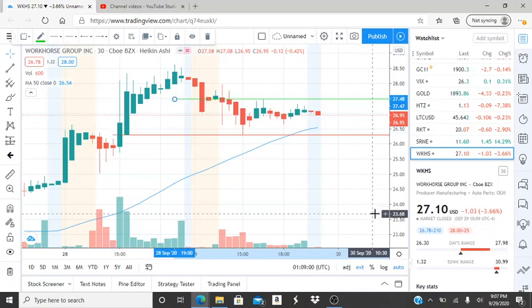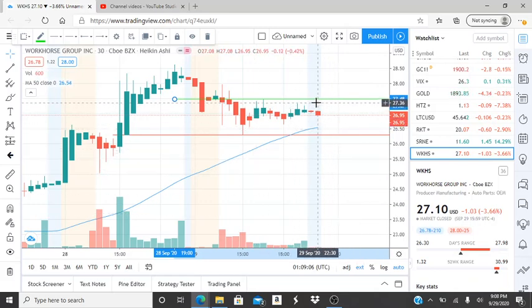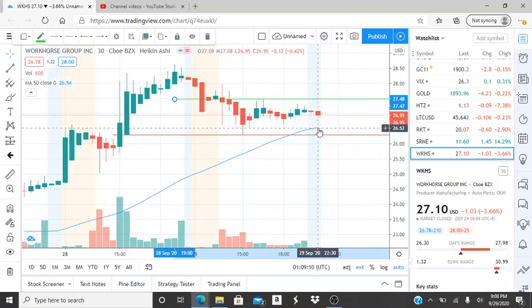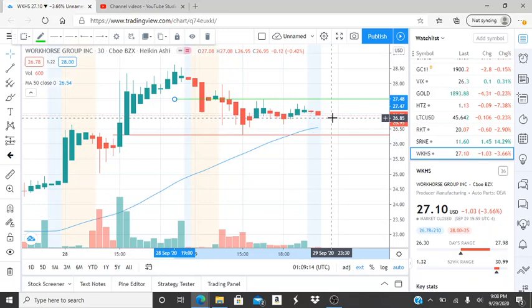And I want to emphasize that 27.48 needs to be broken through for there to be a recovery and for the bulls to stay in bullish territory before this 50-day moving average starts to catch up to the price, and by default getting them into bearish territory, giving control to the bears. So keep that in mind as well.